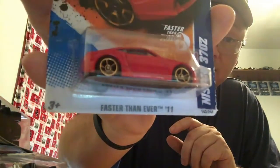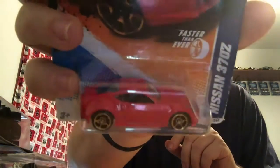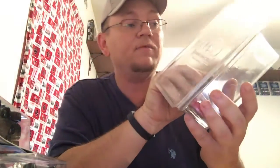So it's the Nissan. Is that a Nissan? Yeah, Nissan 370Z from 2011. With the faster than ever wheels. It's red. I don't think I ever picked this up. 2011, I wasn't interested in the imports. JDM stuff.